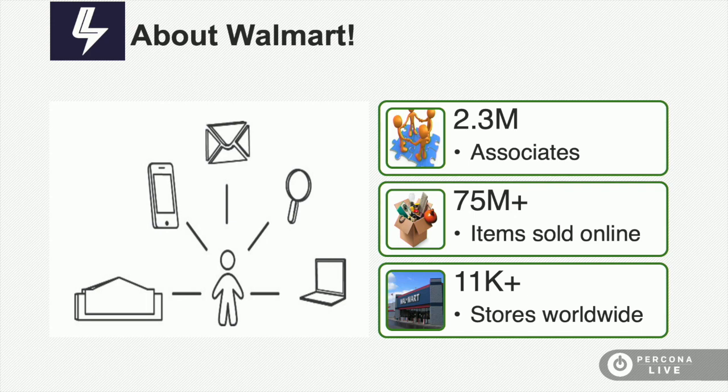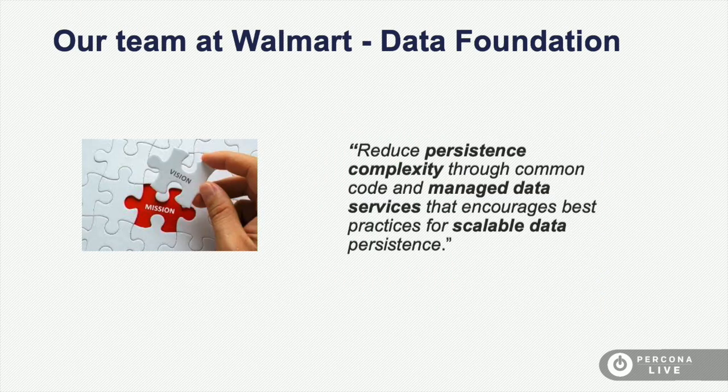With 2.3 million associates worldwide and 75 million items sold online, with about 11,000 physical stores, solving problems at Walmart scale definitely pushes every system to its maximum. And in this talk, we'll focus on how we built the system and share the story with you. But before we go any further, we wanted to share a little bit about what our team does at Walmart.